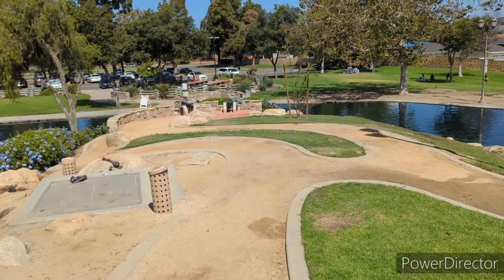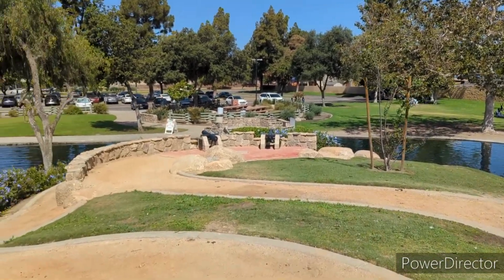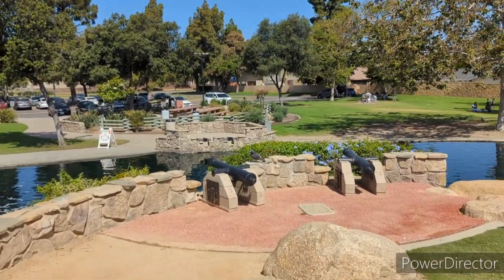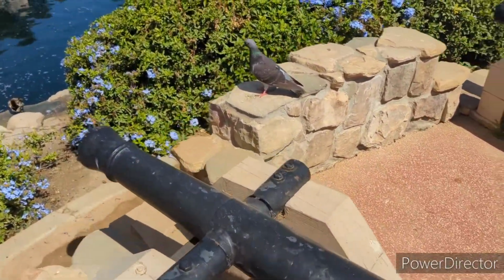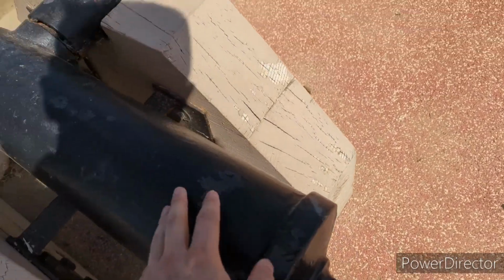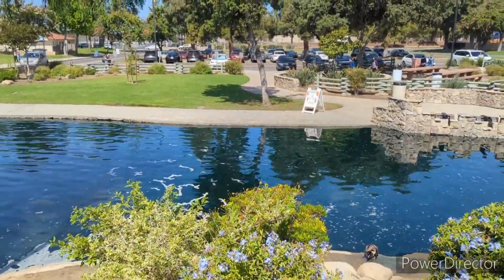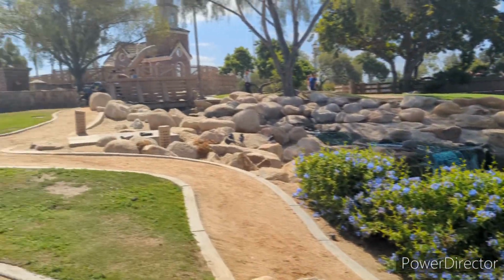So I remember they have these cannons, and I don't know if they work now, but back in the day, you could actually make little water spouts come up to simulate the cannons actually firing. I don't remember how to activate it, it might have just been on a timer. These would sit here and then out in the water, there'd be little things that shoot up water. So, looks like they're not operational anymore.